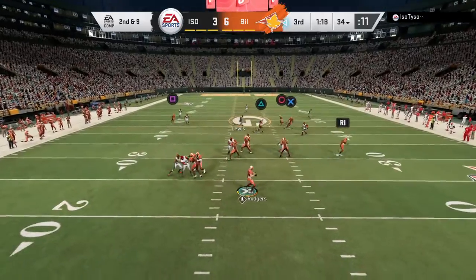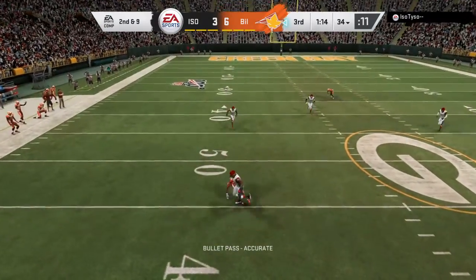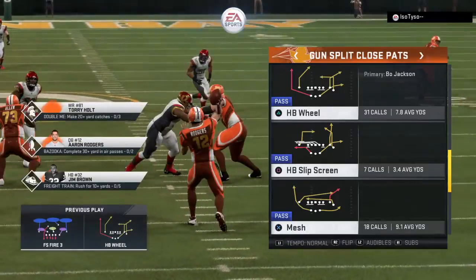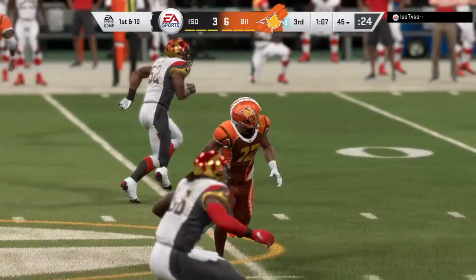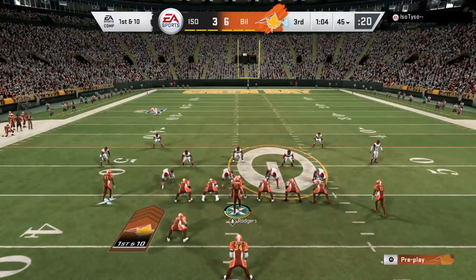On 2nd and 9, Rodgers. It's hauled in by Brandon Cooks. 11 yards there, first down. And when you're playing a quarterback with some experience and some moxie, you enter the danger zone when you decide to blitz him, because if he's able to diagnose as he did on that play, he can hurt you downfield.